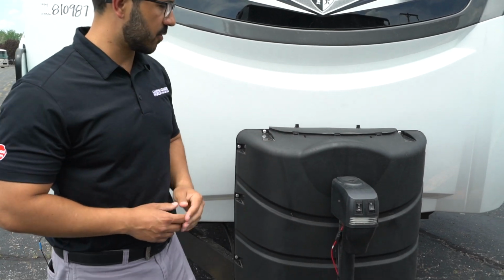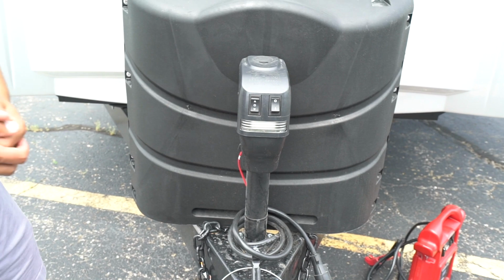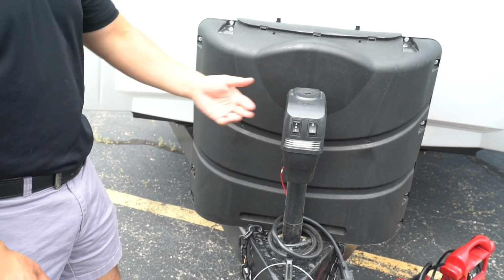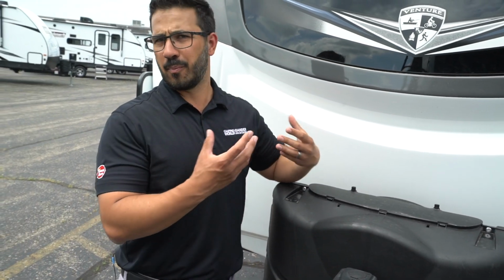Starting off up front, I really like having a power tongue jack, folks. This makes it so much easier to connect and disconnect from your tow vehicle. You literally just flip a rocker switch that will raise and lower the tongue. Then you have a light up there for some added visibility at night. And pretty much like every mechanical component on an RV, right?